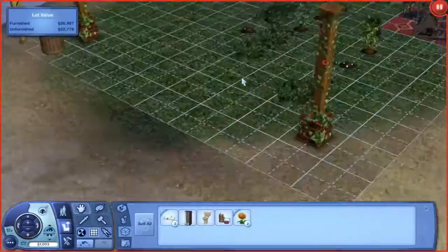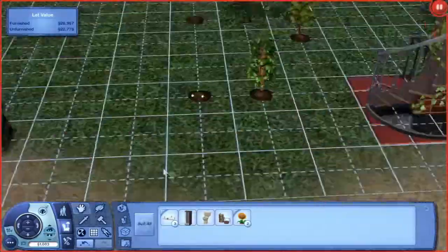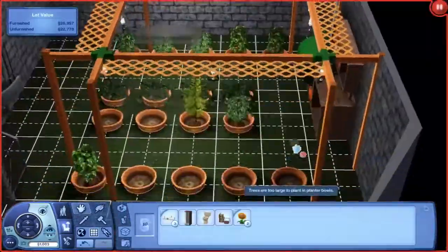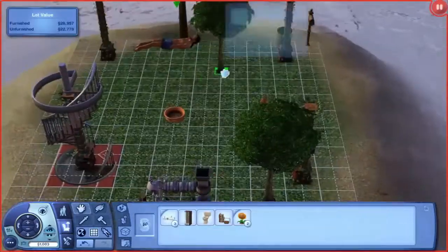Now, of course, it doesn't match 100% perfectly, but if you're not really staring at it and you just glance at it, you can't really tell. So I really like the way that turned out, and it kind of looks like it's uniform, even though it's not.